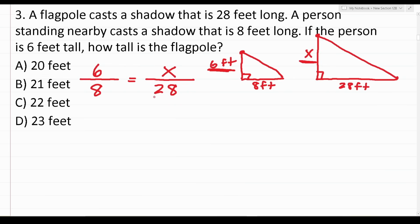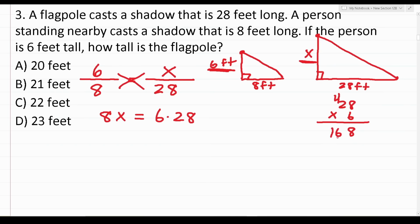Now, in order to solve proportions, you simply do cross multiplication. So we're going to do 8 times x equals 6 times 28. I'm going to work this math off to the side so as not to make any mistakes here. 28 times 6: 8 times 6 is 48, so drop down an 8, carry a 4. 2 times 6 is 12, 13, 14, 15, 16. All right, so this becomes 168 equals 8x.